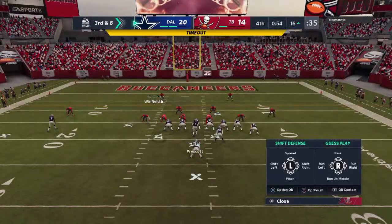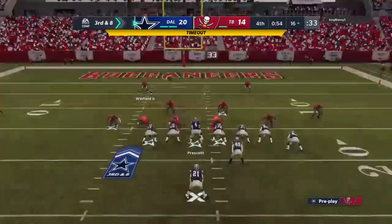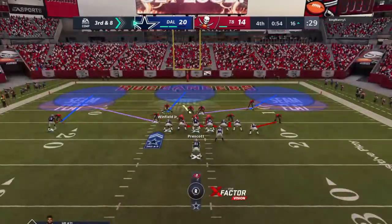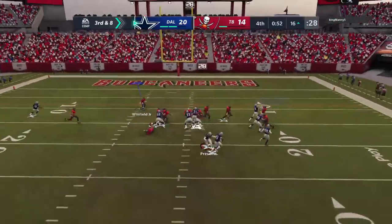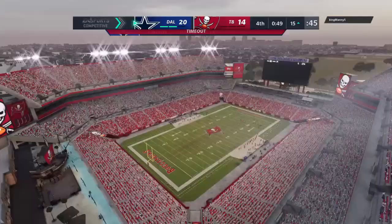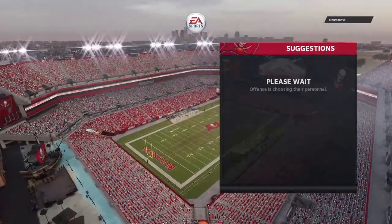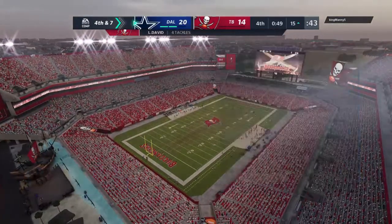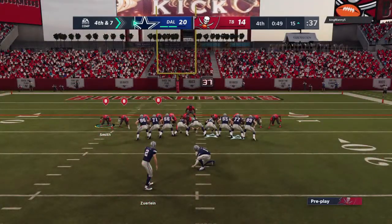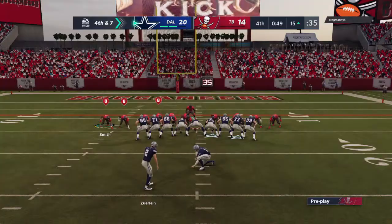7th play of the drive forthcoming on 3rd and 8. On 3rd down, Elliott. And they'll hustle up to stop him well shy of the 1st, right around the 15. The Bucs forced to use their 3rd and final timeout as they get the stoppage with just under 50 seconds remaining in the 4th.